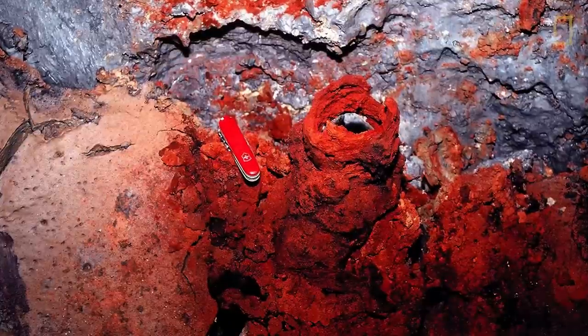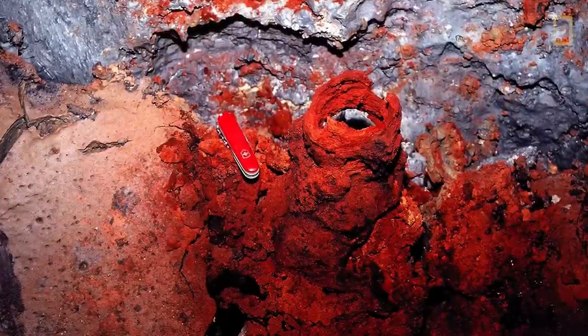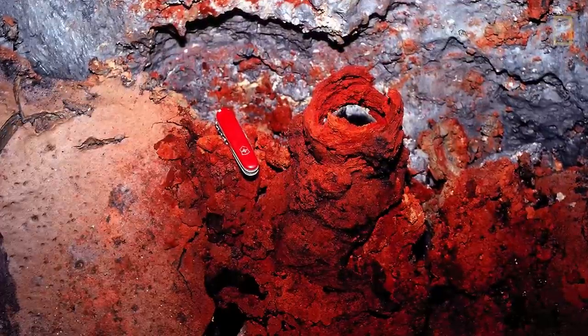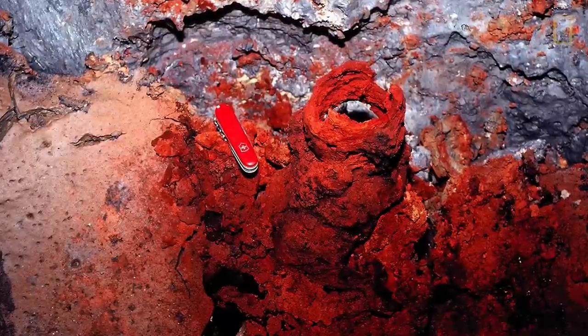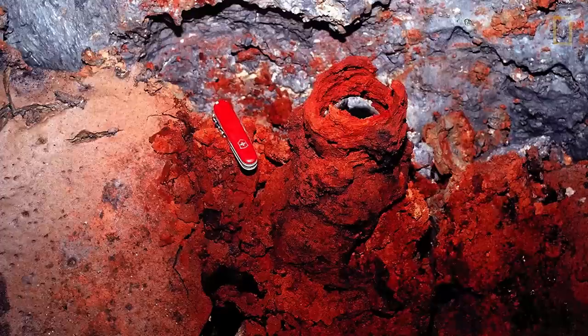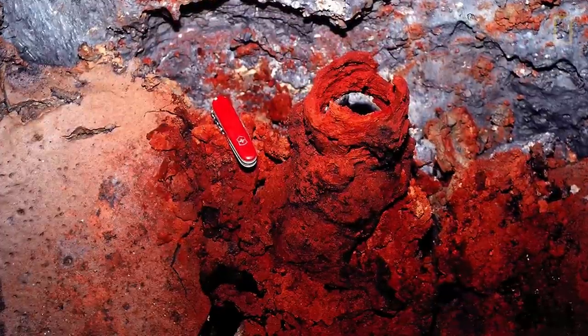This system is in Ukraine. This is one of the largest gypsum caves in the world, in the rock type gypsum. It's between 90 and 100 kilometers of passage, so it's a very big system. And it's covered by these screaming red towers. It looks sort of like stalagmites. And the color is indeed as brilliant as you can see from the knife that's in the picture.